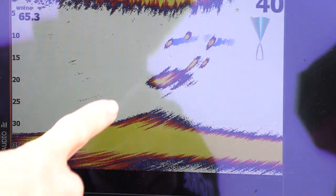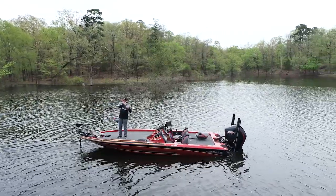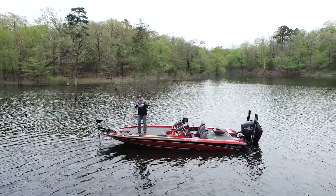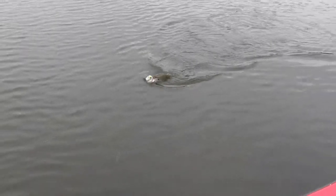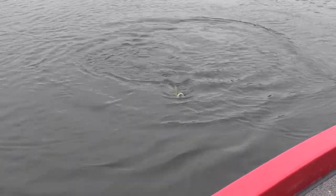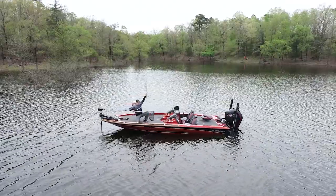I'm watching these fish on my screen, and I got one. I got that fish. Good Lord, I saw that fish. Good one, good one. Don't jump. You don't jump unless you jump in my net.